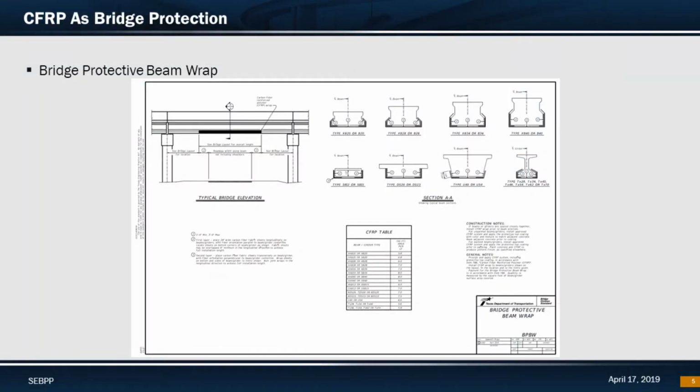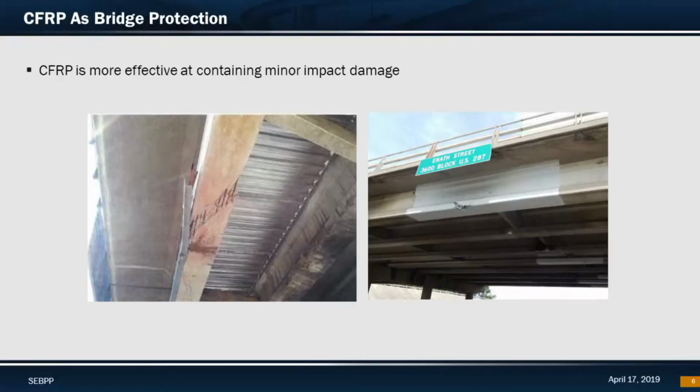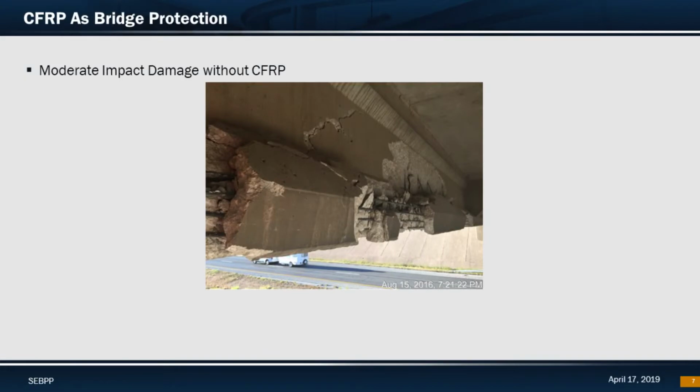This is a carbon fiber reinforced polymer wrapped around the bottom flange of pre-stressed beams. The intent here is to provide some protection, something that would act to dissipate the energy a little bit more. CFRP is more effective at containing minor impact damage, and again, we don't have the hazard of that piece of wood or a steel angle falling off. Everything's pretty well contained.